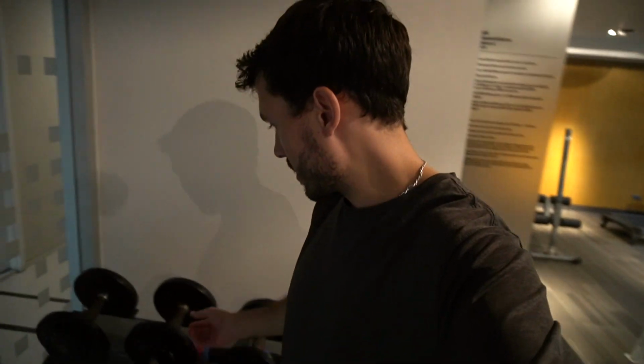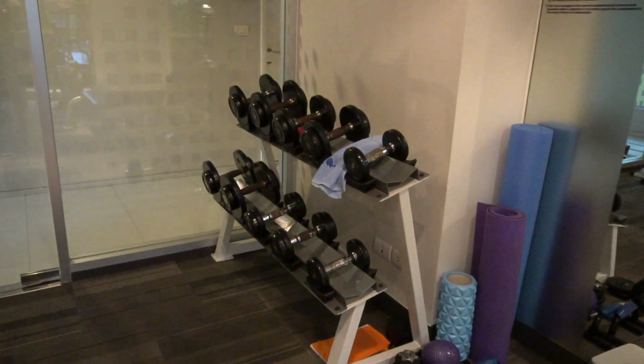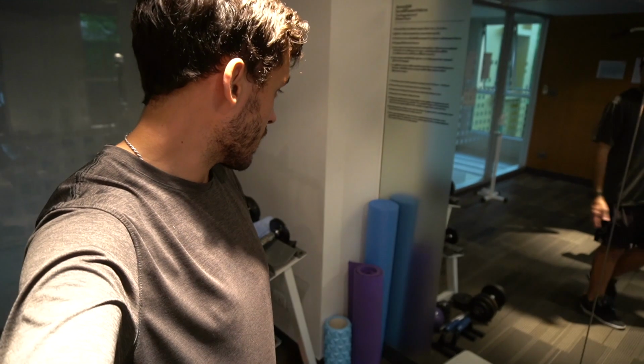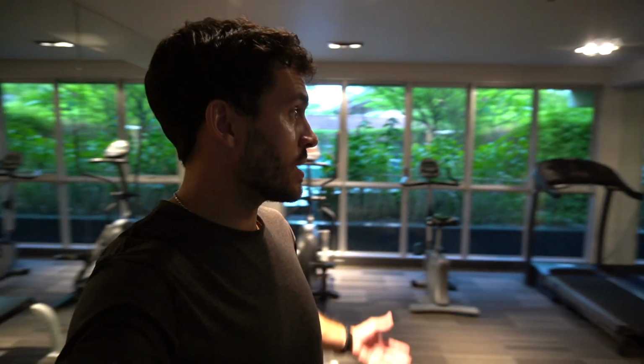Maybe you can tell here, these dumbbells are very old. They're an old style of dumbbells. They don't really make these types of dumbbells anymore, but they're here. And then there's some other stuff like a yoga mat and a roller. There is a scale, but the scale is totally off. It tells me I'm like 20 kilos lighter than I am. But yeah, that's the gym here.